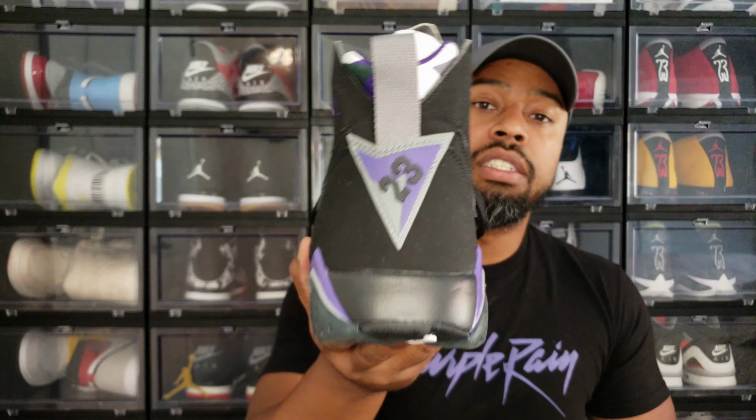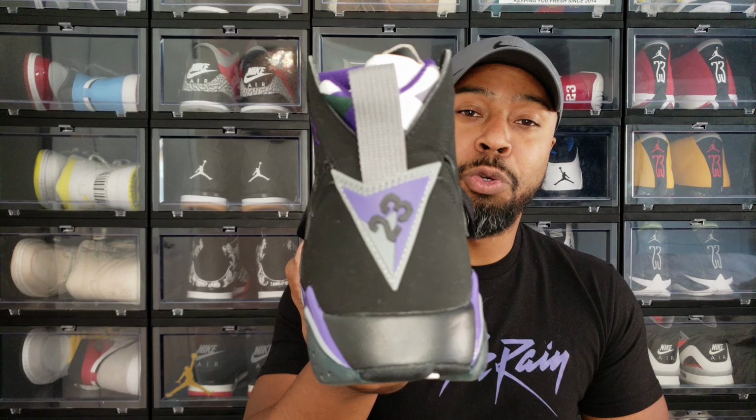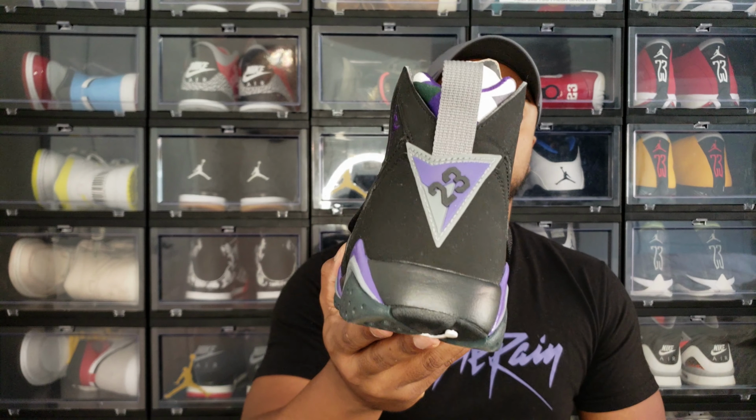The only thing different, actually, I don't even know what the difference is. I don't even know what Ray's number is off the top of my head. I want to say it's 3, but it could have been 3 when he was playing in Miami. I thought it was 3, but I could be wrong. Anyway, the back does still have the Michael Jordan number 23 on it, which is to be expected.